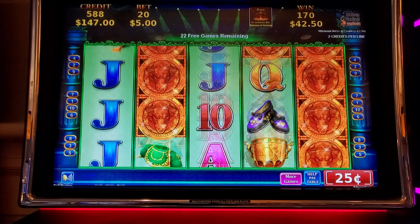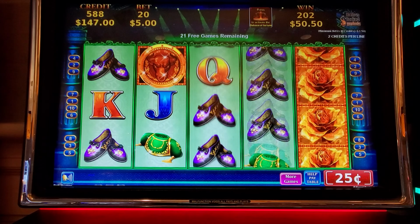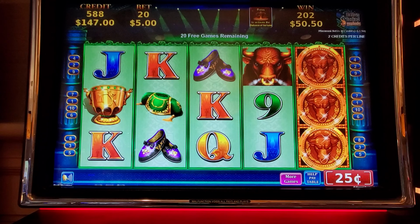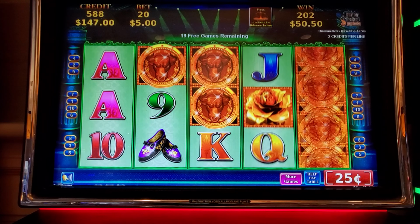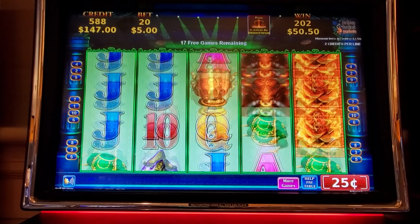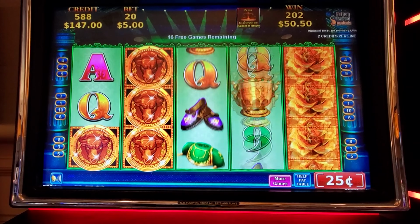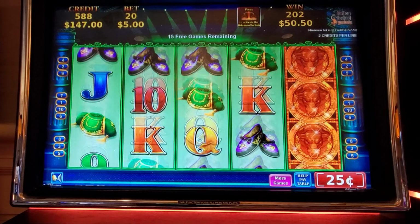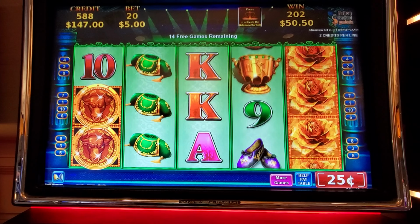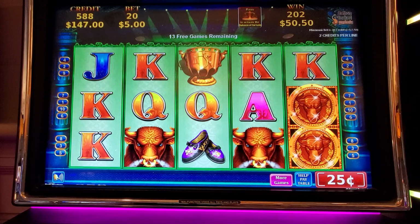I gotta push the button. See if I get my money back. Come on. I need all these across the board. Anything across the board would be nice. Oh. Those used to pay when you got a few of them, but they don't pay anymore, I don't think. Oh, come on now. I need you to go all the way across. So give me all those, what do you call them? Those flowers, gold flowers.